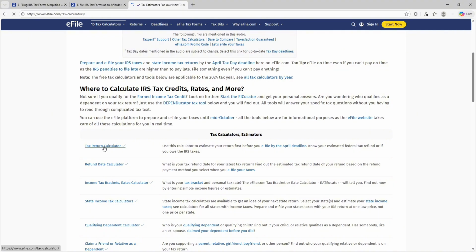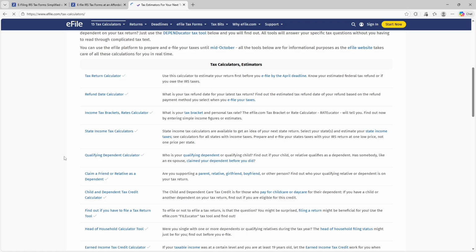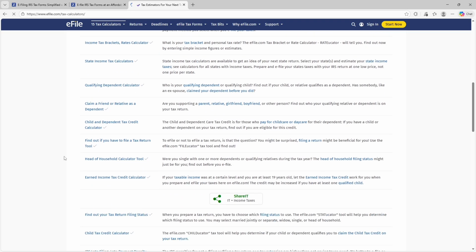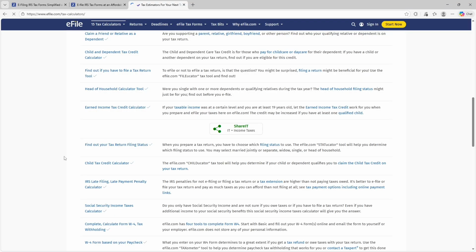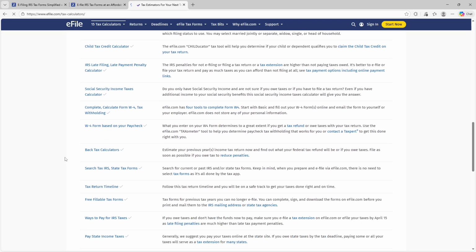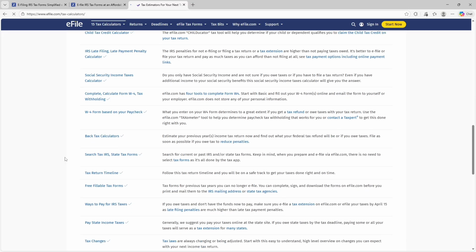The downside is scalability and depth. eFile is not designed for professionals, bulk filing, payroll compliance, multi-entity businesses, or advisory services. It does not support client management, high-volume workflows, or transactional compliance needs beyond individual returns.